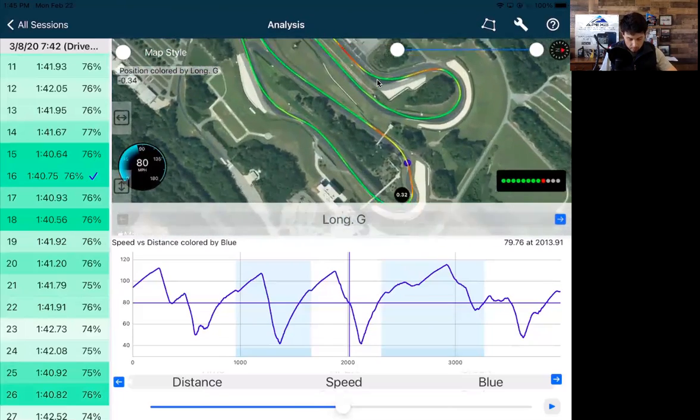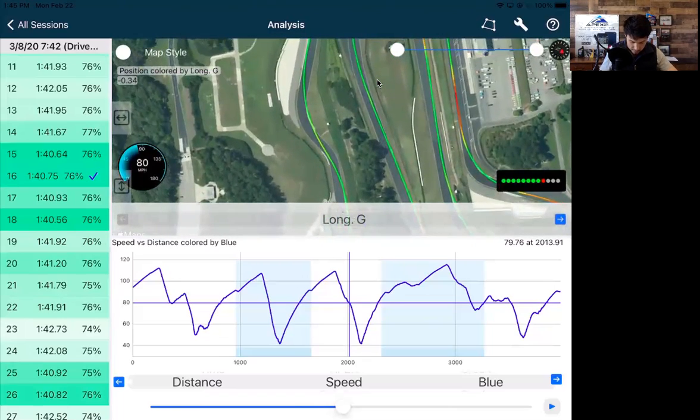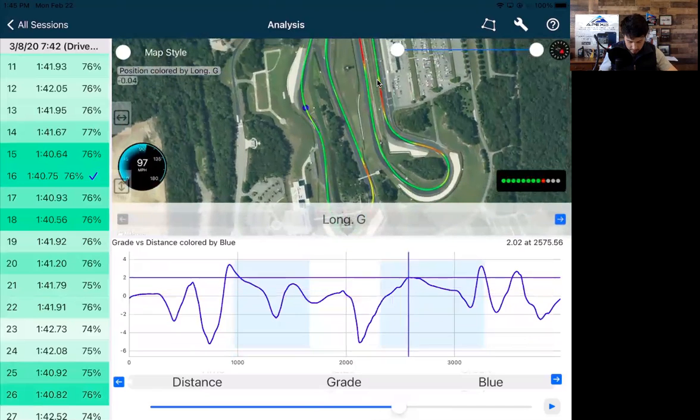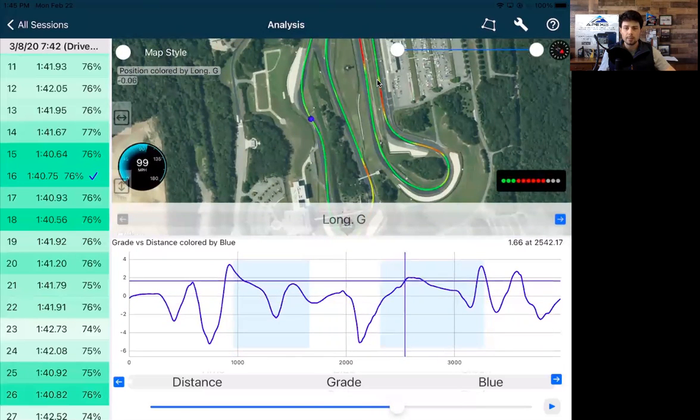What you really want to remember here, I'm going to go back to the grade channel, is that this whole section is uphill, right? I'm going to move the slider forward. Right here, watch the dot on the track. All the way until the exit of the kink, it's uphill. When you lift off the throttle and approach the kink, or even in between the two corners here, it's easy to lose a lot of speed.